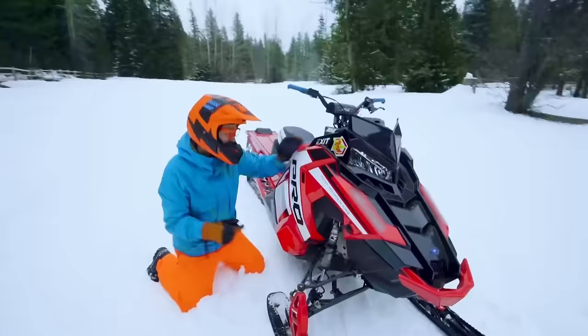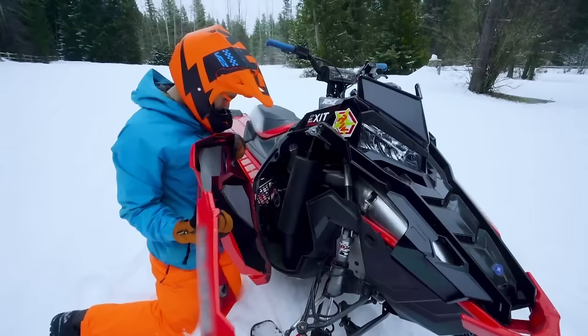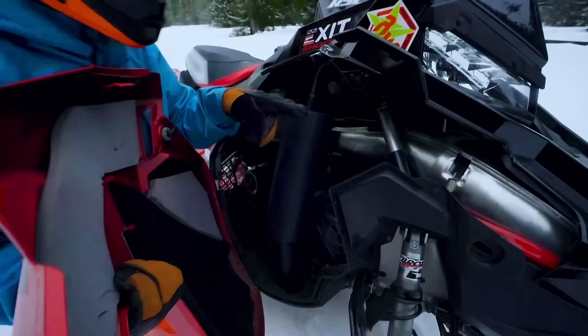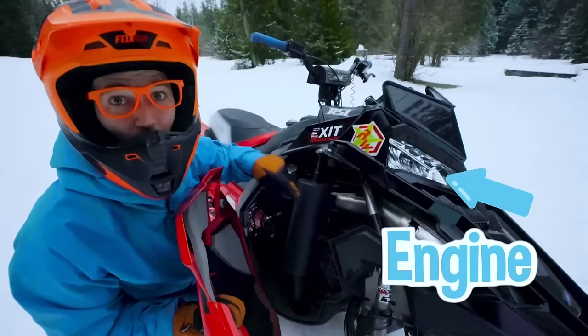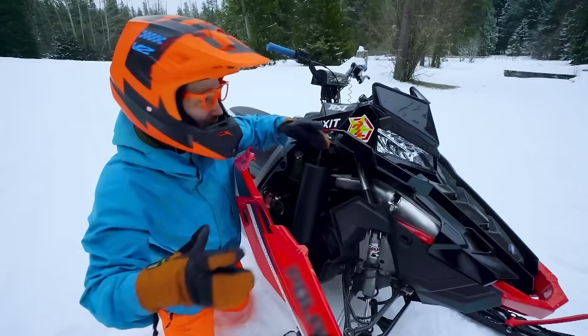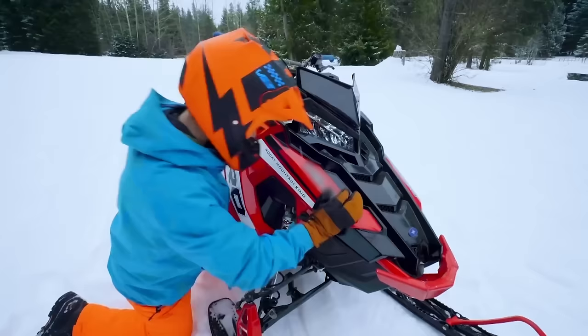Whoa! The other engine compartment. Whoa! Looks like we have the exhaust in there. You definitely don't want to touch that. That is really hot. Oh, and we have the intake, and we have the engine way down in there. Whoa, this engine is so compact with so much power, all in the front of the snowmobile. Come to the back, check this out.